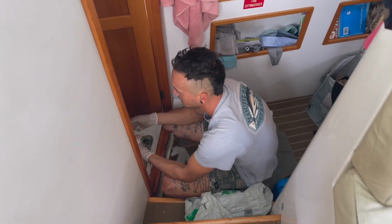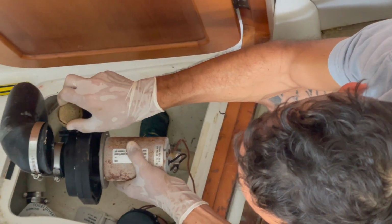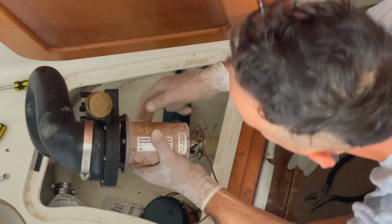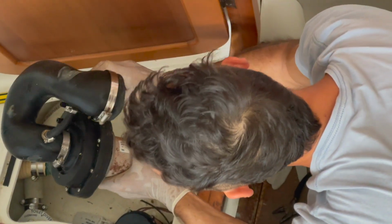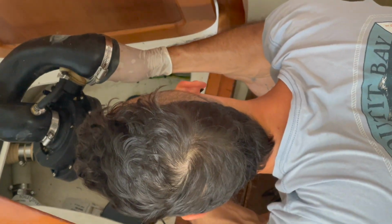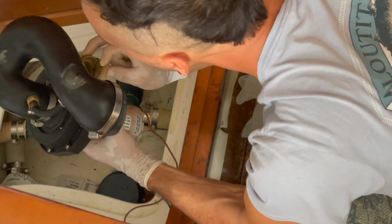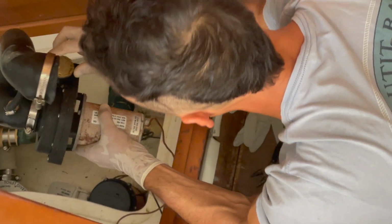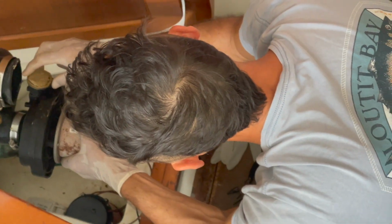This is why I thought it wasn't working very well. That was literally blocking it. So even though this is super gross, this is a perfect representation of boat life. One day you are catching awesome fish and doing cool things, and the next you're cleaning out the macerator because the toilet's not working properly. Sorry guys, now back to the cool fish part.